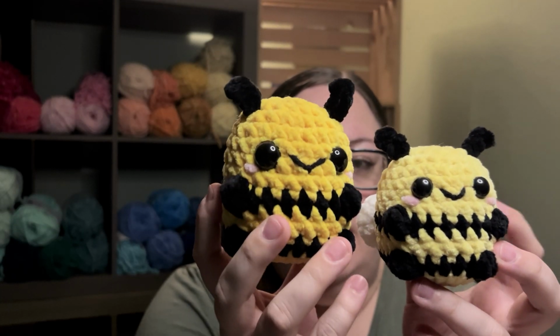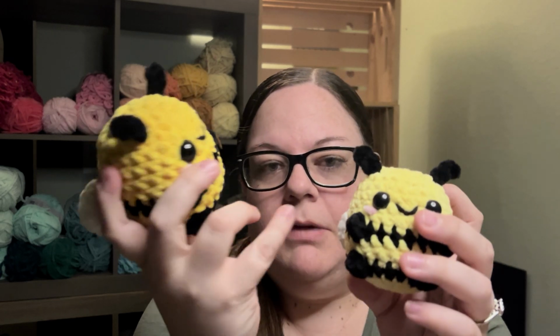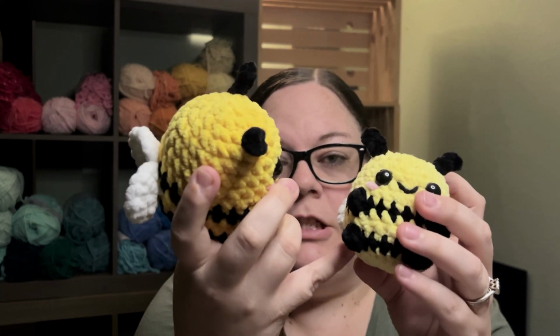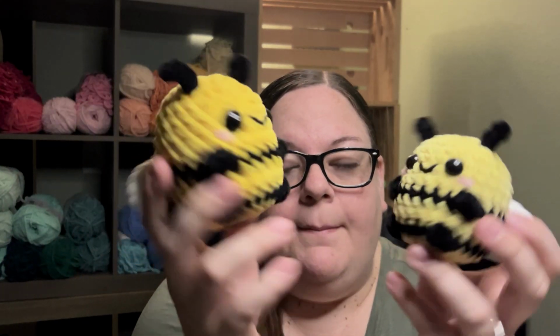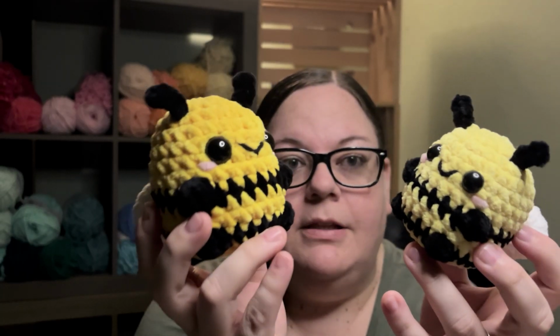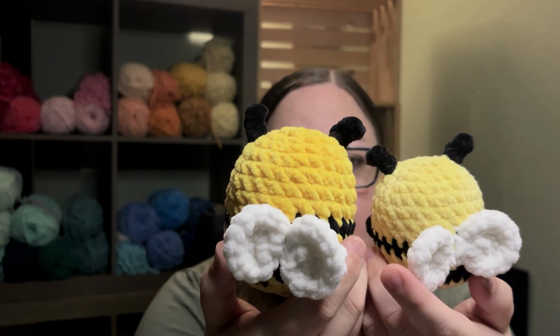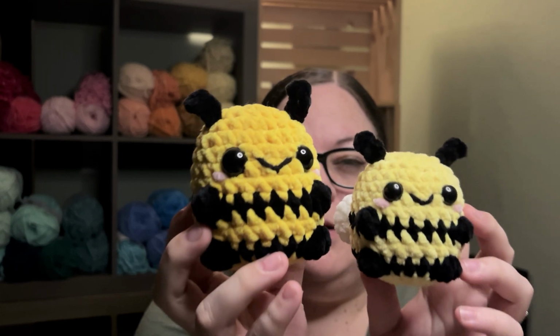I don't know why this is, but people feel like if it's tiny, it should be cheap. Just because it's tiny doesn't mean the color changes didn't take me time. Doesn't mean sewing things on didn't take me time. Just because it's smaller doesn't mean that it isn't any less intricate. It doesn't mean that it takes any less time. But I feel like when people see bigger things like this, even though this took me the same amount of time and probably the same amount of yarn, it's super easy, I could probably sell this one for more just because it's bigger. You know what I mean?